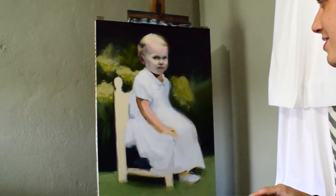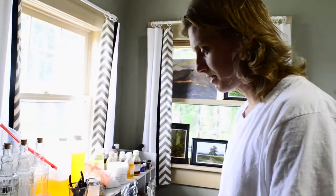And I think when you look at it, maybe you don't understand why it's different, but it has its own feel that you cannot get if you buy a store-bought canvas or a store-bought paint, things like that. These are all my materials.